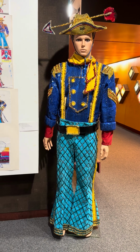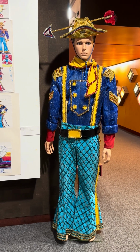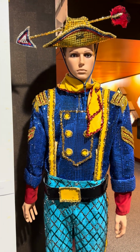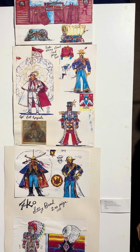But yeah, I'm happy to see this. Again, I missed this show. I was stuck in the snow up in Maine, skiing. But it's real nice to see this along with the artwork. This is great. So again, you can see all of this for yourself by visiting the Mummers Museum in South Philadelphia.